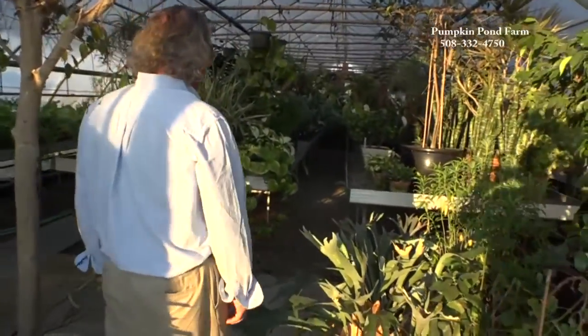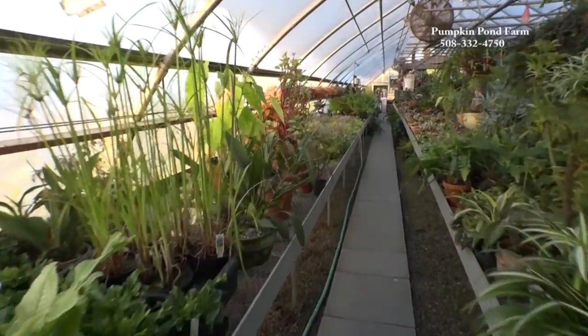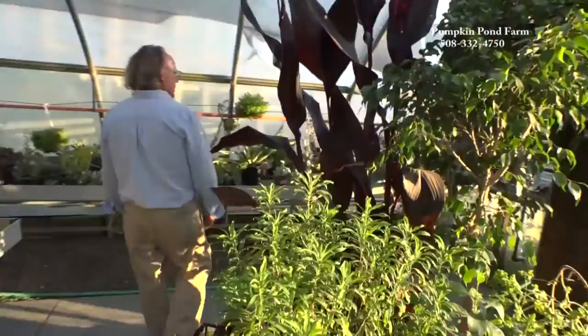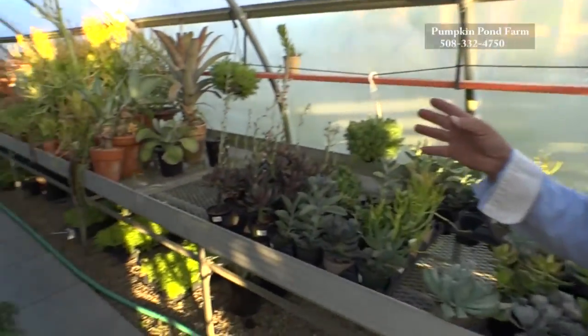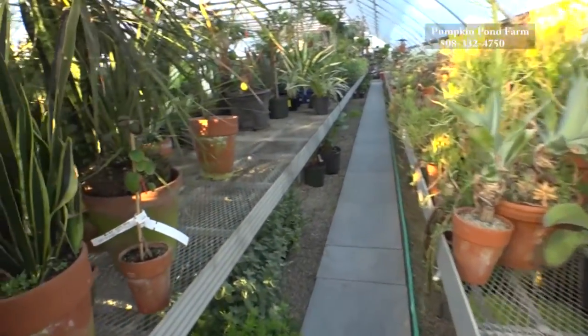Gino, come on in and see the Tropic House at the farm. I keep this greenhouse going year-round. And what did you call it? The Tropic House. It's got plants from all over the world. And look at this, you know, this whole south side covered with succulents. The decks are getting a little empty because we've been lucky enough to sell a few things this year.